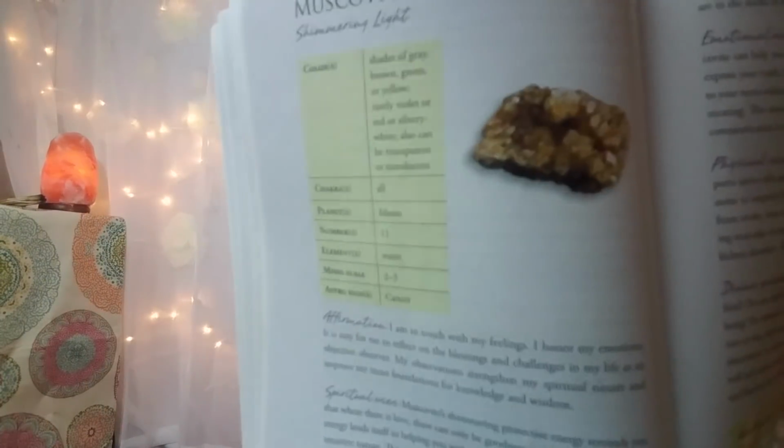And the astro sign, and then it talks about affirmations, spiritual uses, mental uses, emotional uses, physical uses, and divine guidance. And it also gives you a bit of information about the stone and where it comes from and how it's found and what it looks like when it's found. So I like this book a lot. The only setback about this book is that it doesn't have as many stones in it as the Crystal Bible has. And so if anybody would like to donate a Crystal Bible to me, yeah, go to my website and donate. Yeah, thank you. You know, I'll read it. You know, I'll share with y'all.